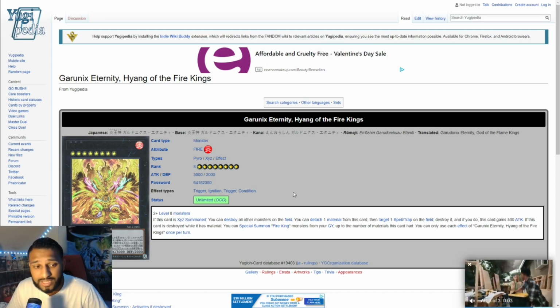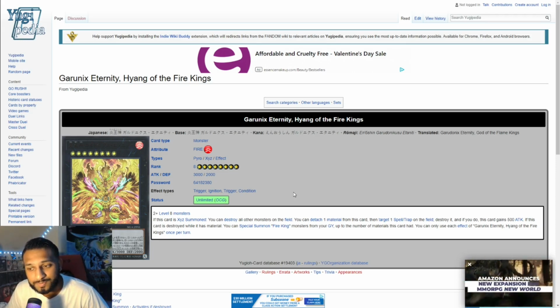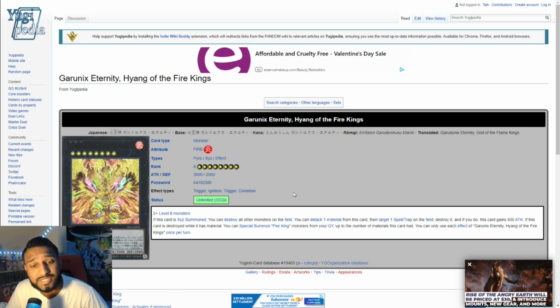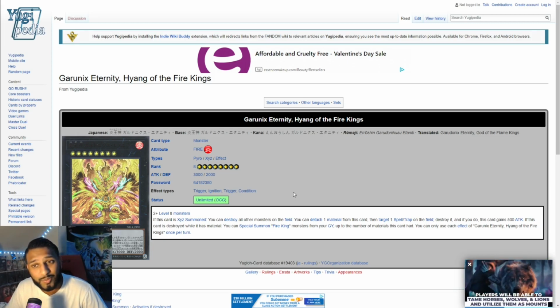And keep in mind, it's a 3,000 attack monster. And it's going to be 3,500 by the time it's done if you destroy a spell or trap card on the field. And if this card is destroyed while it has materials, you can special summon Fire King monsters from your graveyard up to the number of materials this card had. So, I mean, damn, that's really amazing.